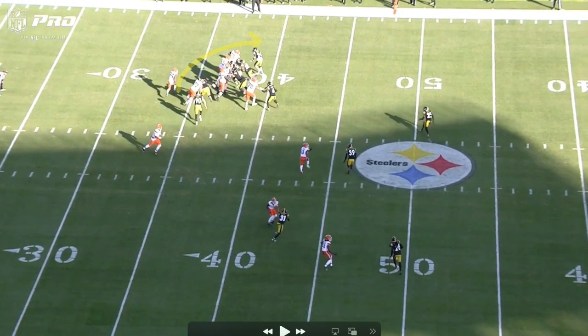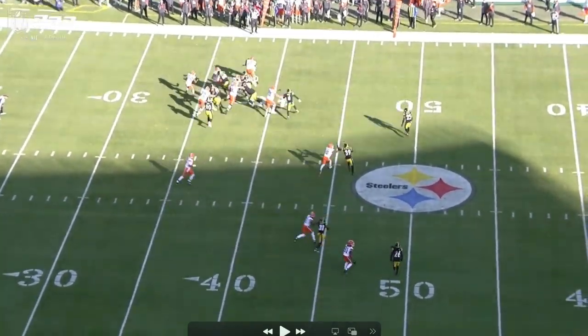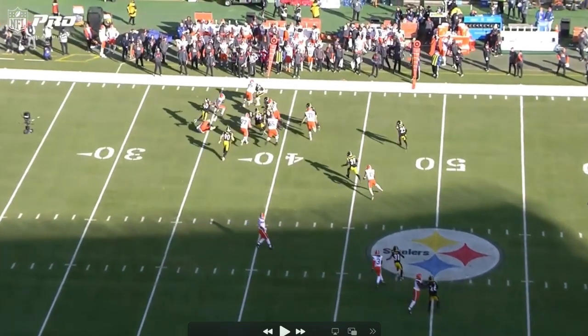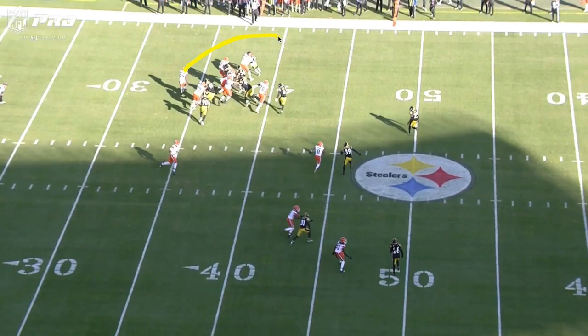Oftentimes teams don't do that, and if you can't get around the edge to get upfield, you're looking for the first cutback lane that you can possibly get to get upfield. So in order to counter that as a defense, you're really looking to do two things. One is you're looking to set a strong edge, and it's hard to see from this angle, but Joey Porter Jr. is the one that takes on the pulling left guard, and he sets a really good edge. He doesn't let the running back get around him, setting that edge hard, making it impossible for the running back to get around and up.